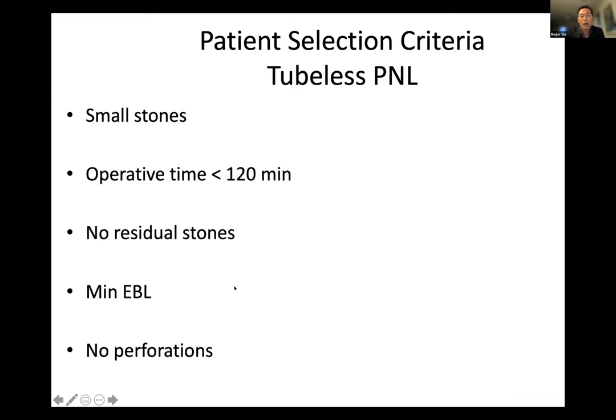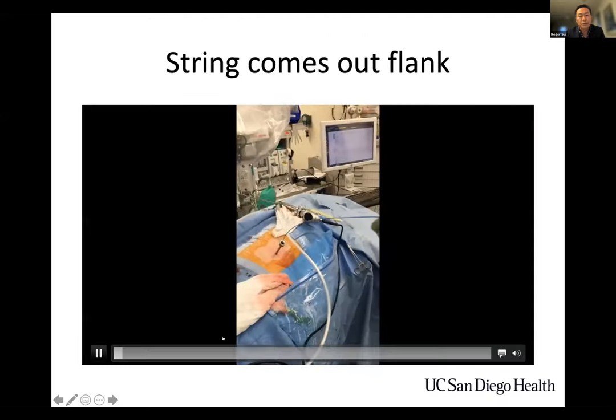So your patients are happier. So if you don't do tubeless PCNL, how would you start? My recommendation would be to first start with cases where you have small stones. Pick a case where the operative time is very short, where you know there are no residual stones, maybe there's very little blood loss, and there's no perforation. Basically a very nice case. This is the ideal case to start doing a tubeless PCNL.